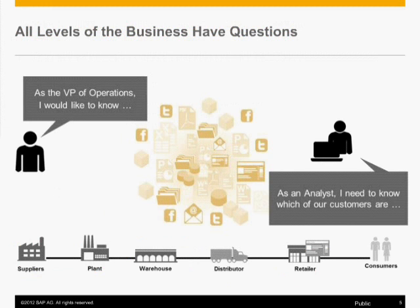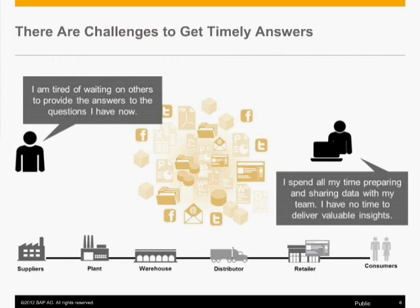But what we are seeing in the world is usually that there is some challenge to get this information in a timely manner. At the top level of management, people want to get the answer very quickly. They don't want to wait for the answer. In today's business, we don't want 1 week, 2 weeks to get the information. We want the information now. We want today's information, not last week's or last month's.